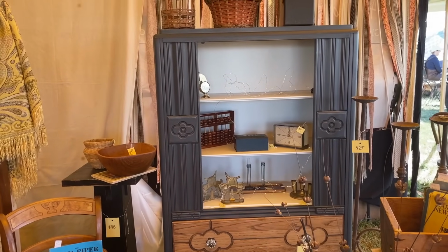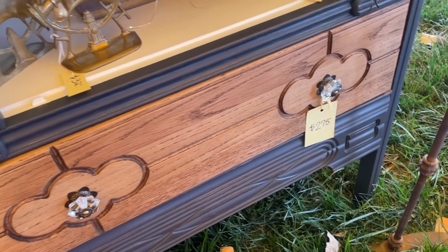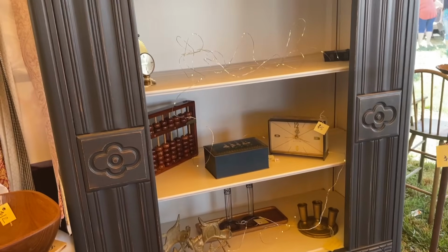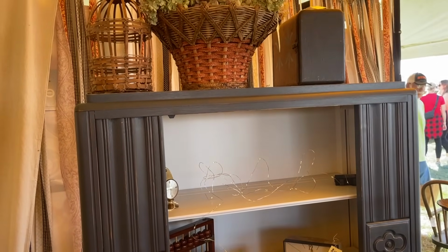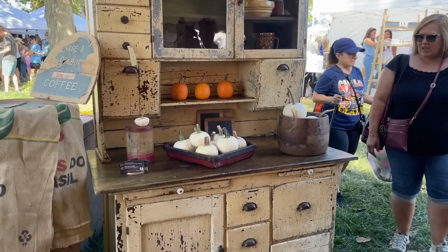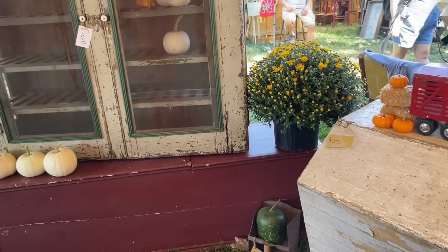What I love about Junkstock is that you are going to have so many vendors from all over the United States in one place. It's so nice and refreshing to have each different type of style. You will definitely get your furniture style here. You're going to get farmhouse, primitive, mid-century modern, and of course a little bit of French country.